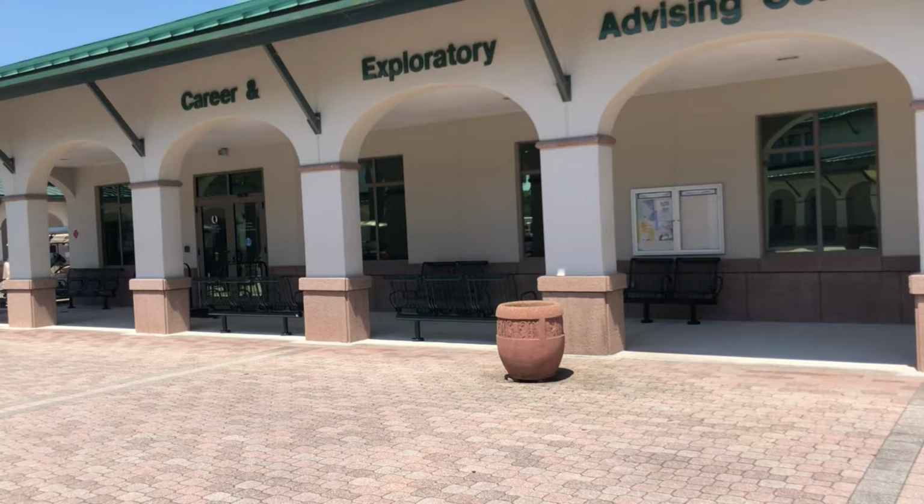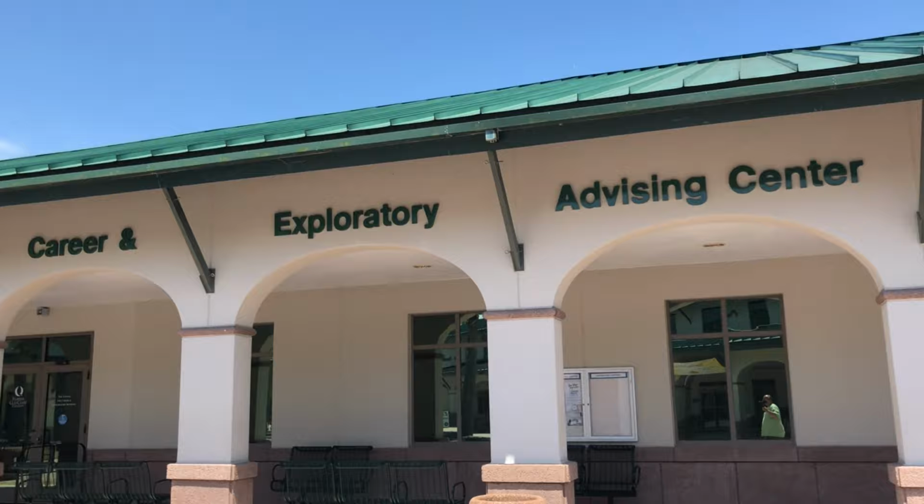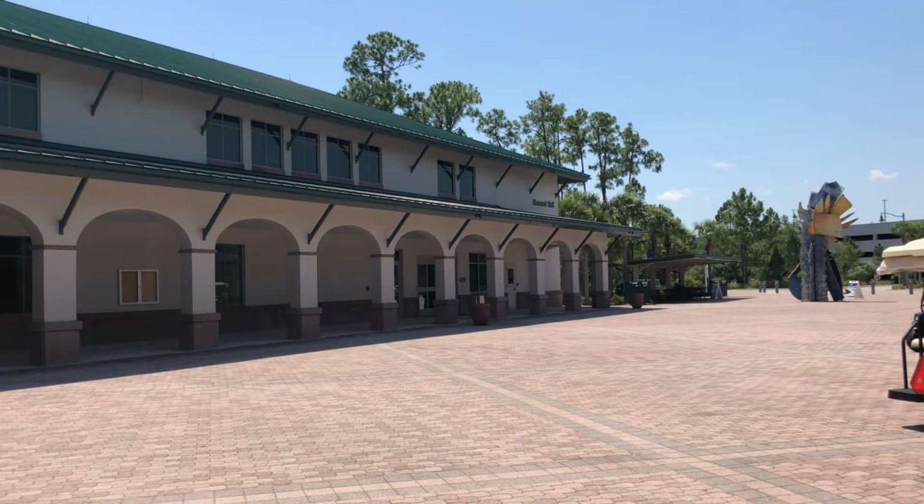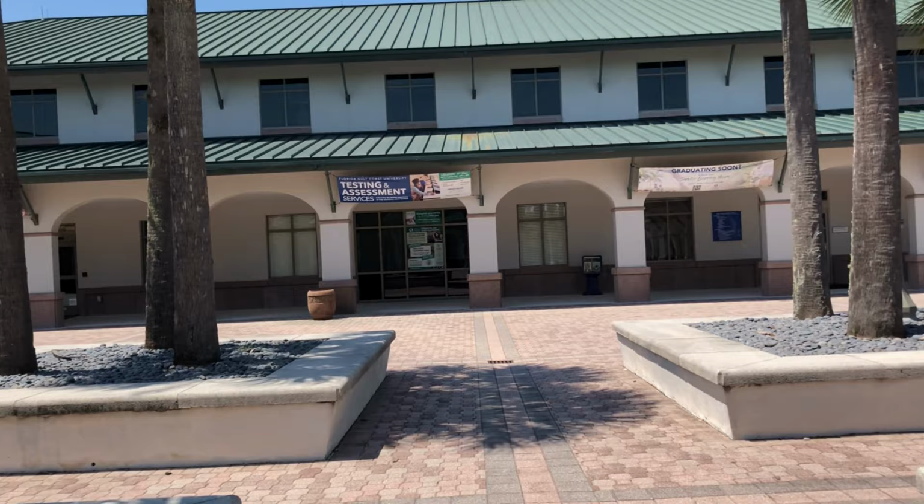Okay, this is the student services area. Academic advising. There are some food options here too. Some of the administrative offices. You can get your parking pass.